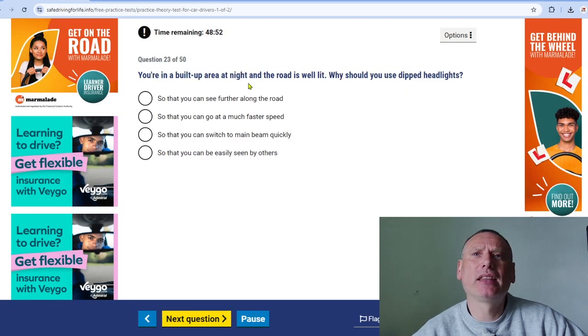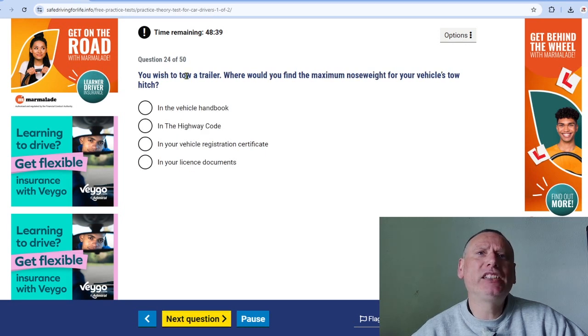You're in a built-up area at night and the road is well lit. Why should you use dipped headlights? We know it so you can be seen, so that you can be easily seen by others. That's my answer. You wish to tow a trailer. Where would you find the maximum nose weight for your vehicle's tow hitch? It's got to be in the vehicle handbook.